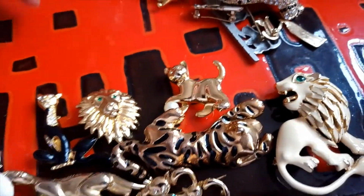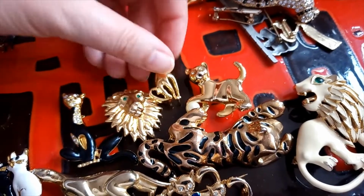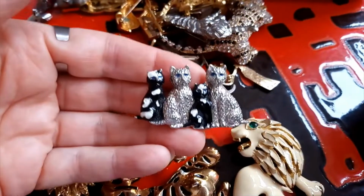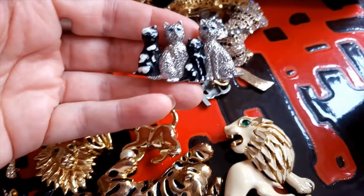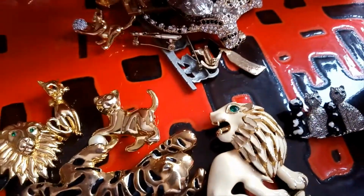Kitten with a ball. 56. Oh no, 60s style cat. That's probably new though, it's probably not vintage. This one I got in Madrid at a flea market, and I remember him trying to ask for a fortune for it, and I think I still overpaid. But anyway, I love it.